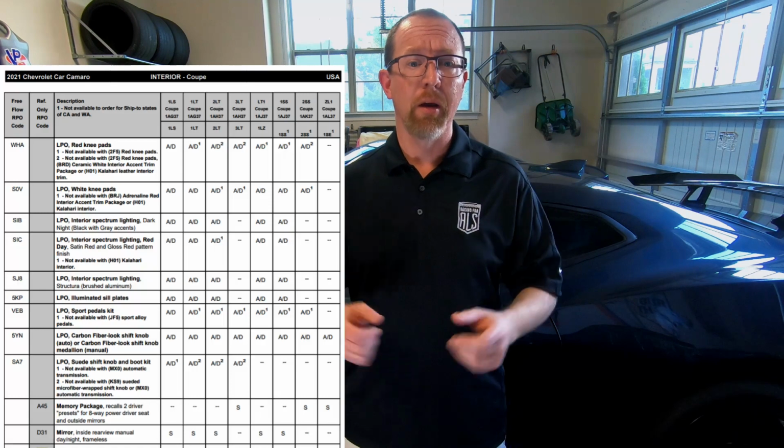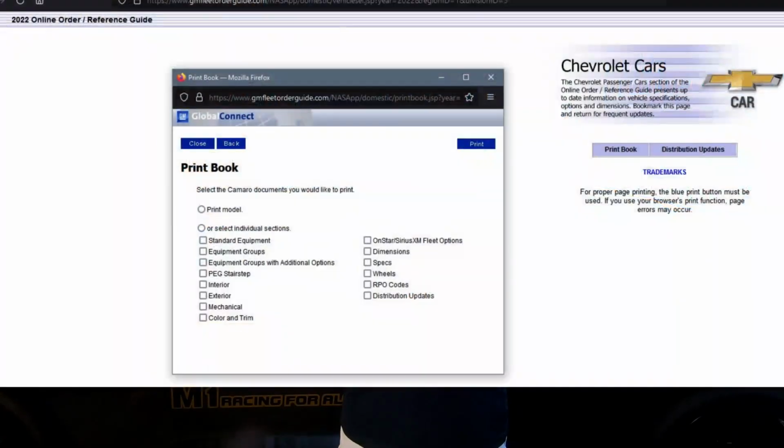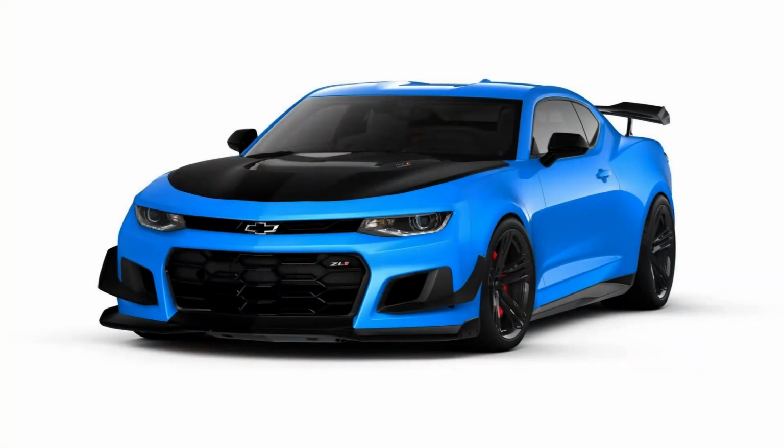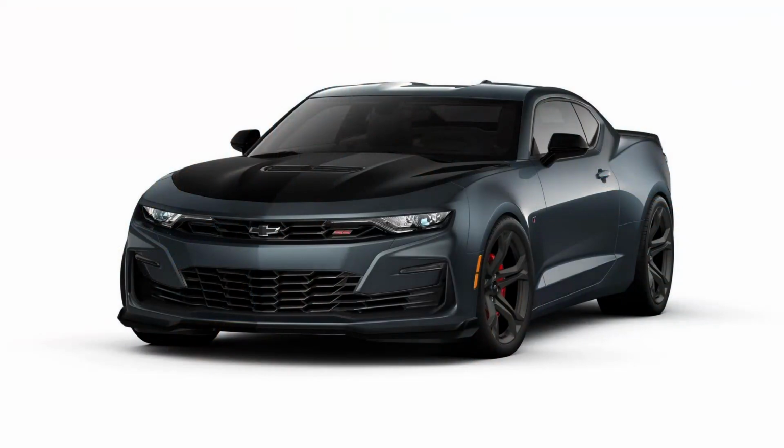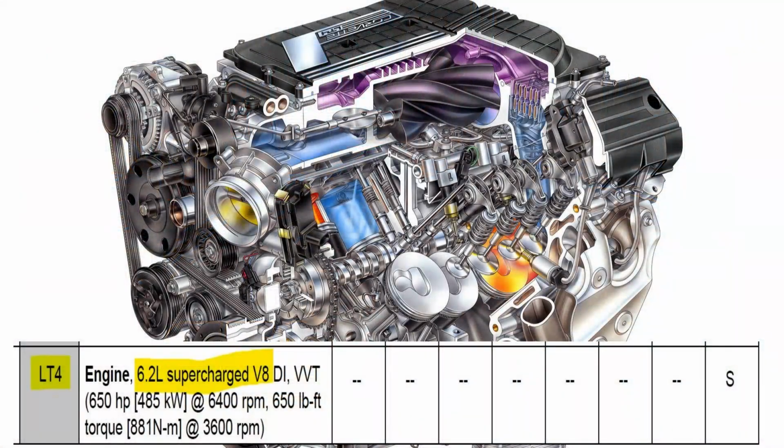There's an order book that is available online that lists every single possible combination of codes for the model and trim level of your car. You can find the order books online at gmfleetorderguide.com. It's a dealer resource, but it's available to the public. You can put your model year in, the car in, and you can get an entire lexicon of different codes so you can find out what crazy combinations you can build and what you can't. For example, LT4 is the RPO code for the 6.2 liter supercharged V8 in the Camaro ZL1.